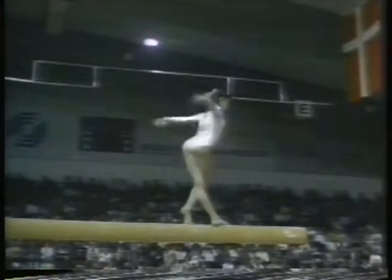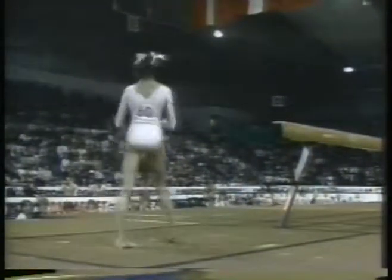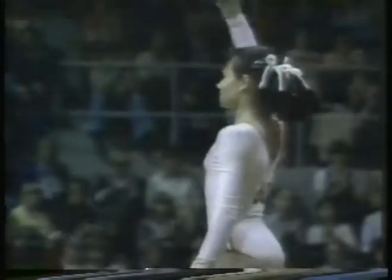Aerial walkover. Just a slight break there, not anything the judges would take too much off for. Seems very confident. Getting ready for a big move, big dismount. She does a round off, lands with both feet on the beam to a double back. Excellent. She may get that 9.9 again. Natalia Shaposhnikova, that slight break at the end, but otherwise just a marvelous performance, and I love that smile. What an ovation.